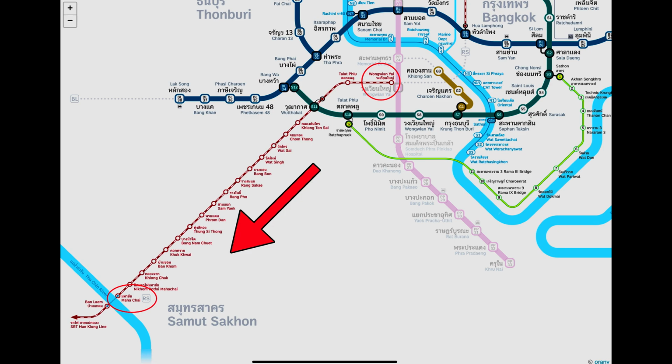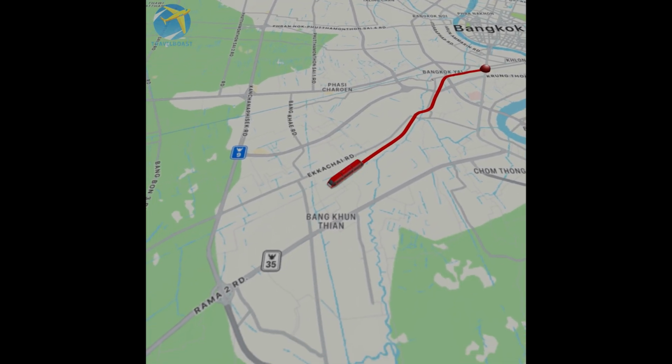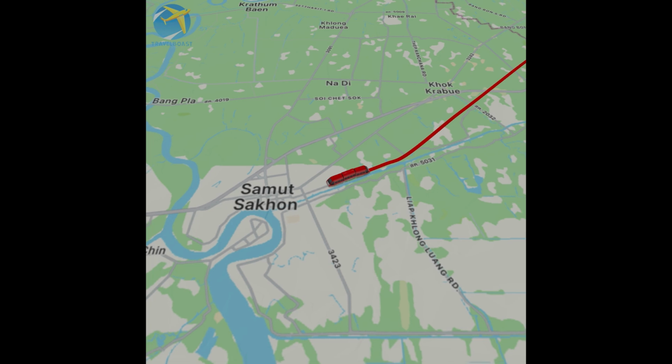The first leg of this trip will have you taking the train from the Wang Wei Yai station to the Maha Chai station. This will be about a 60-minute train ride from start to finish, and before you board the train, you will find many local shops, vendors, and of course 7-Eleven to grab a drink and a snack to bring with you on board.